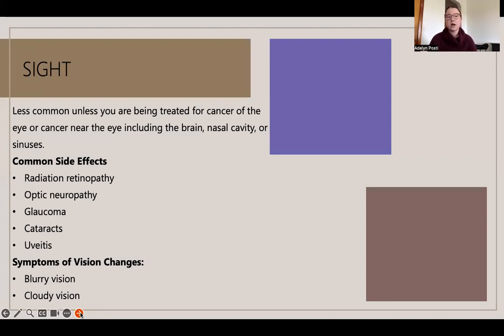So, sight changes are less common unless you're being treated for cancer of the eye or cancer near the eye, such as in the brain, nasal cavity, or sinuses. Some of the common side effects are radiation retinopathy, optic neuropathy, glaucoma, cataracts, and uveitis. Symptoms of vision changes include blurry vision or cloudy vision, which can also be very frustrating because we use our vision for so much throughout our daily activities.